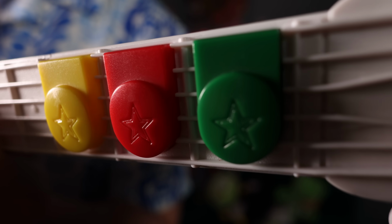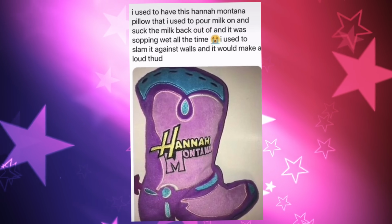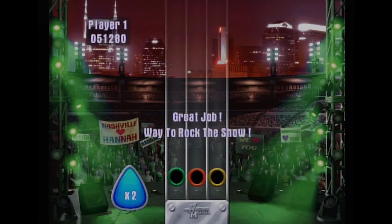It's absolutely not intuitive, and it's not even plush or boot shaped, so if you want to pour milk in it to drink out of or to smack against the wall, you just can't. Great job. Way to rock the show.